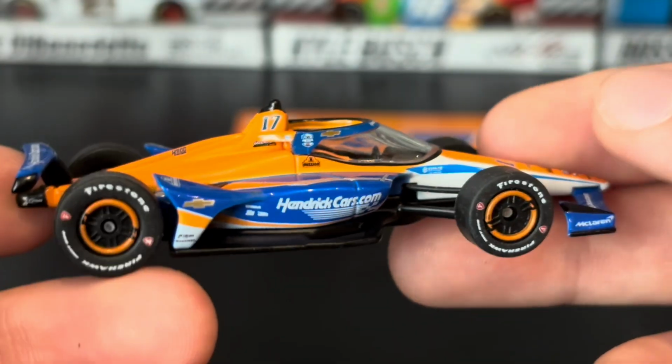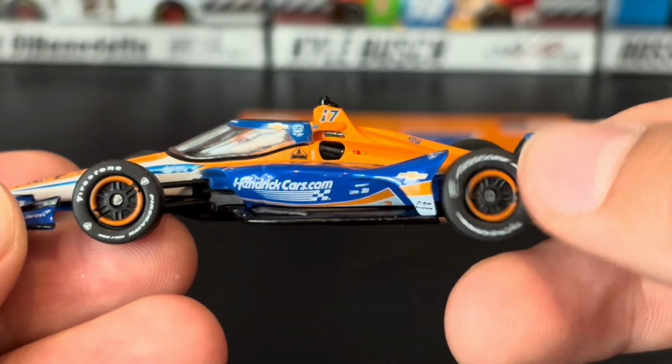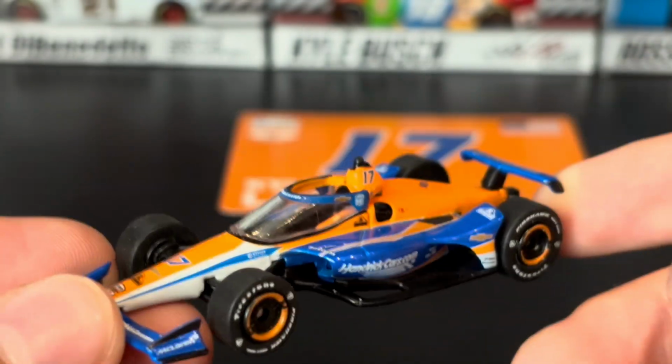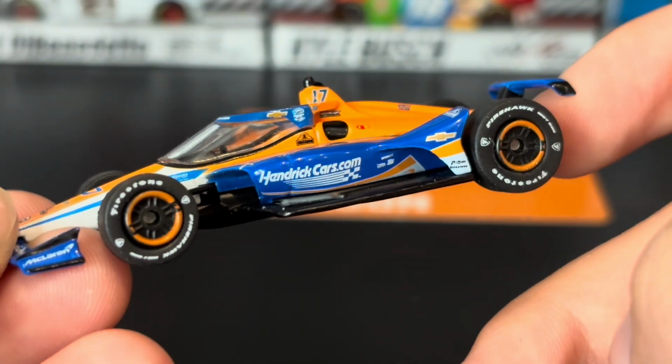But the white sidewall tires is what you need at the 500. I don't even think it's a tradition. They just made it their own little tradition to have red Firehawks on the side. This looks better, though. This is the only white that I like on this car. The rest of the white can go off for all I care.